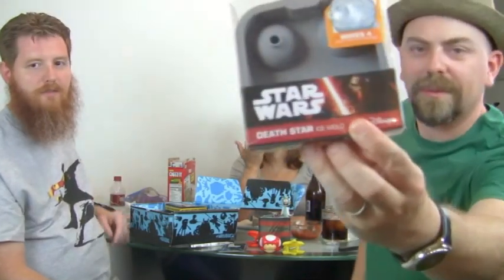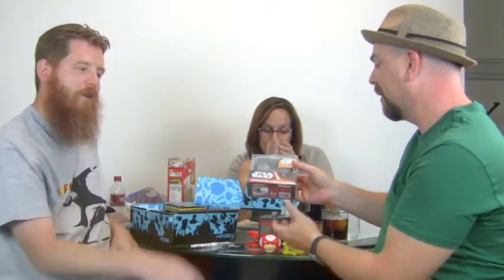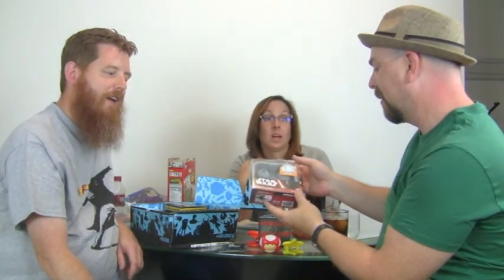Let me point something out real quick though. This is kind of interesting. I'm just trying to do the math of it. It says Death Star ice mold, but it has a picture of Kylo Ren on the front, which doesn't go with it because they don't have the Death Star. Wait, it does say Death Star. It doesn't say Death Planet. You're right. It does have Kylo on it. Colorful booty face. All right. So what else we got?